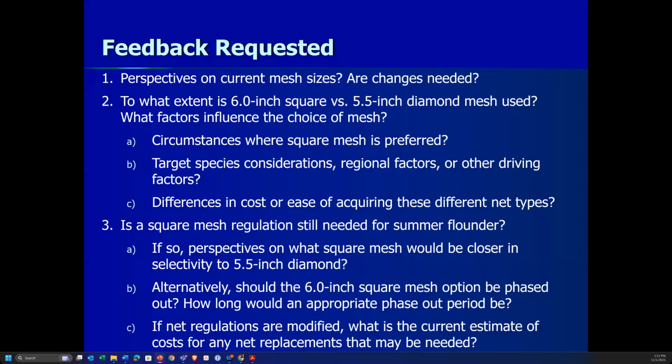It seems like based on the observer data, there is still substantial use of it in targeting summer flounder, but we're looking for perspectives on, if it were modified, what square mesh might be closer in selectivity to 5.5-inch diamond, if there are any thoughts on that. And then should it maybe be phased out, or should it be modified? If it were to be phased out, how long would an appropriate phase-out period be? Also, if the regulations are modified, what is a range of costs that might be anticipated for replacing nets, and how can we phase any changes in to minimize those costs?